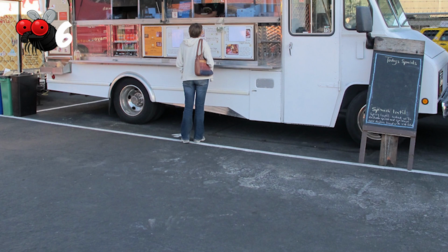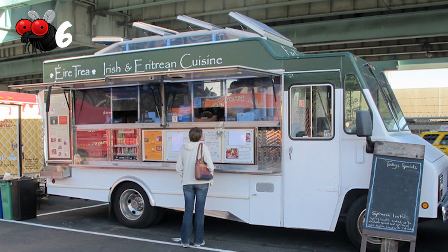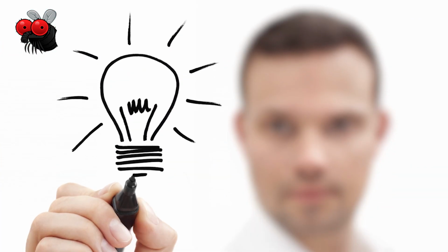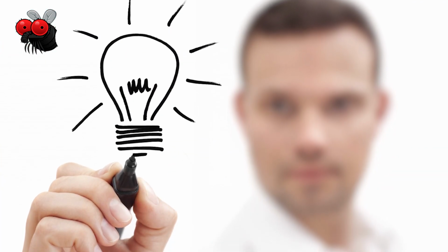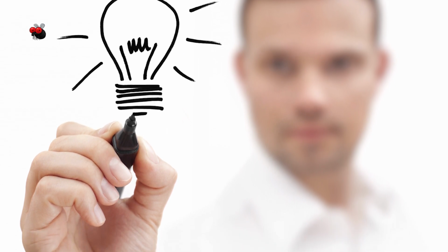On offer are such things as shepherd's pie, chicken doro wat, and an Irish curry, which is quite the combo. And they are still experimenting on the best way to fuse their two nations' cuisines. We can't wait to see what they come up with next.